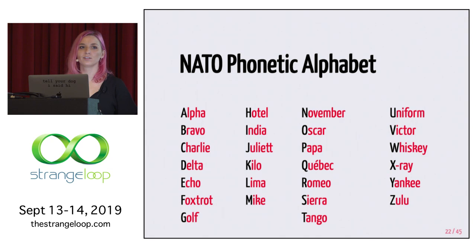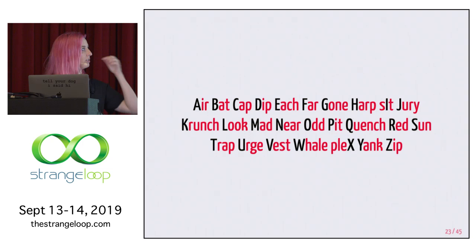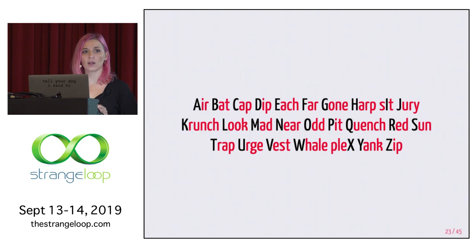This is the alphabet I use. It's mostly based on an alphabet that was put together by the author of Talon, who spent a lot of time finding words that wouldn't be confused with each other. Each of the words is one syllable, very, very short, and they don't get confused with each other or other common commands that we use day-to-day. So that is my alphabet.